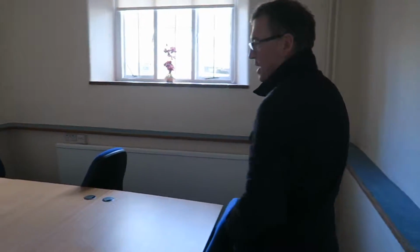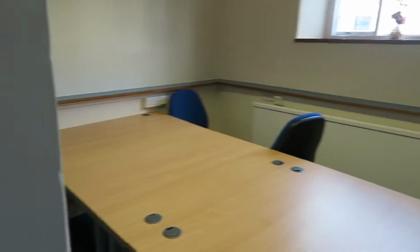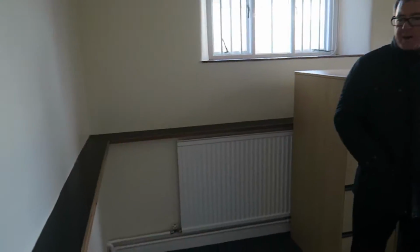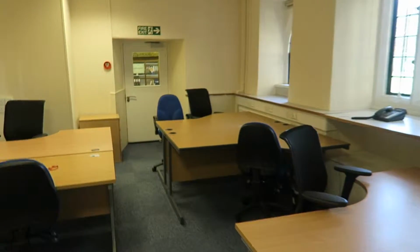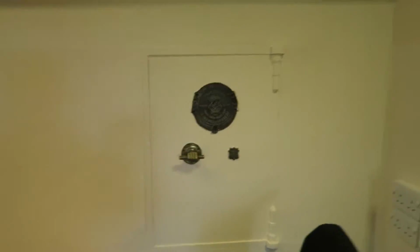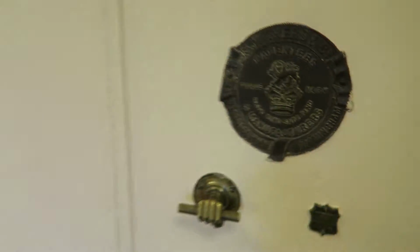Smaller office, excuse the mess, but you would probably get 2, 3 people in here. And this is a similar sized room. Very good natural light and available right now. Yeah, this is a lovely space. I'll just take some nice features, and then kind of look out over the view.